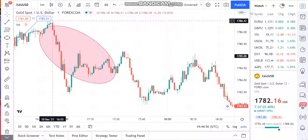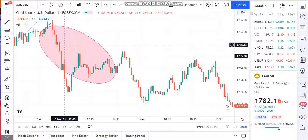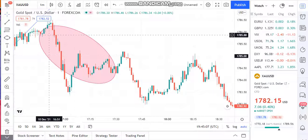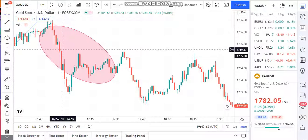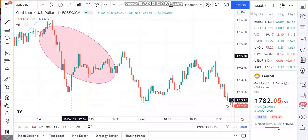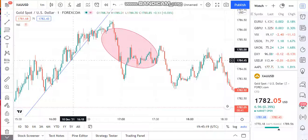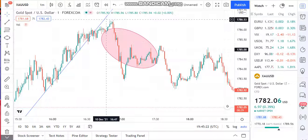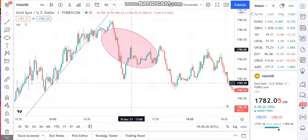Once I saw it started wicking, it made this shooting star. It made this triple candlestick pattern, like a three soldier pattern. That's what it's called, the three white soldiers pattern. Once it made that pattern, it made that wick, and I got back in. Another way you can look at it is it retested off of the 85 level, then went back down to 1780.